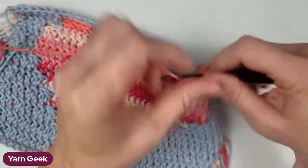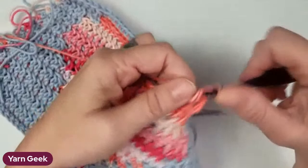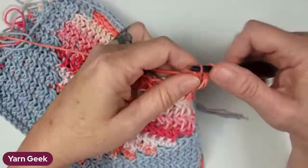Oops, it's got a few more rows to go, Grammy. Grammy Colleen. So, hopefully, thank you, Samantha.